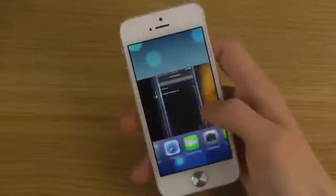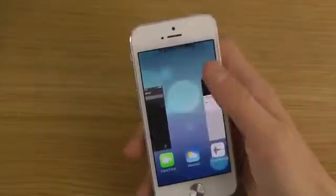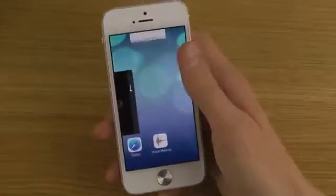I also heard that when you double tap and go into multitasking mode over here, it should be a lot snappier to remove things in here. So quicker and snappier multitasking is always a nice little thing.